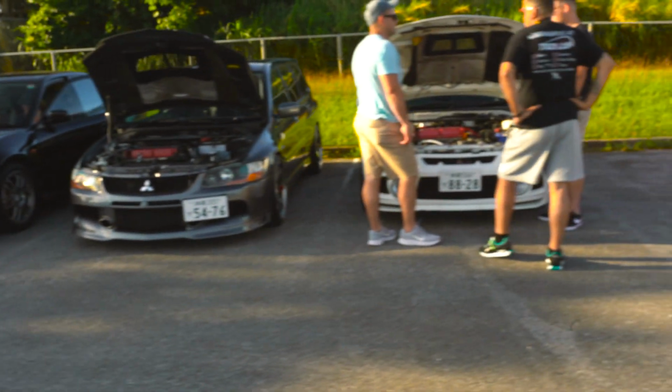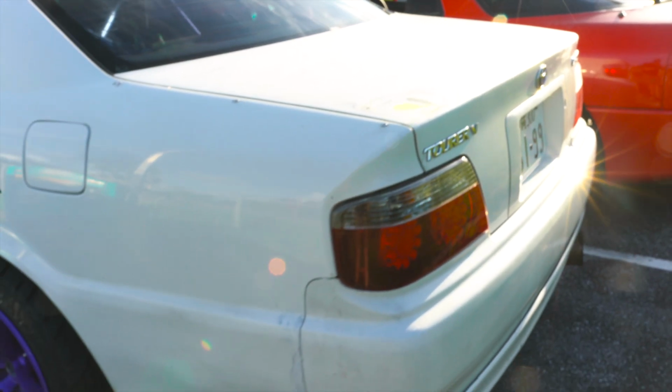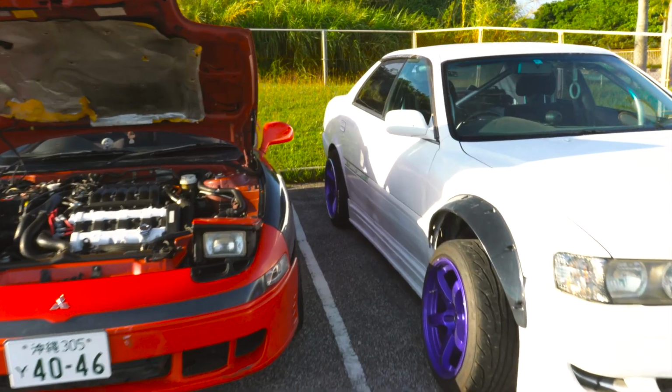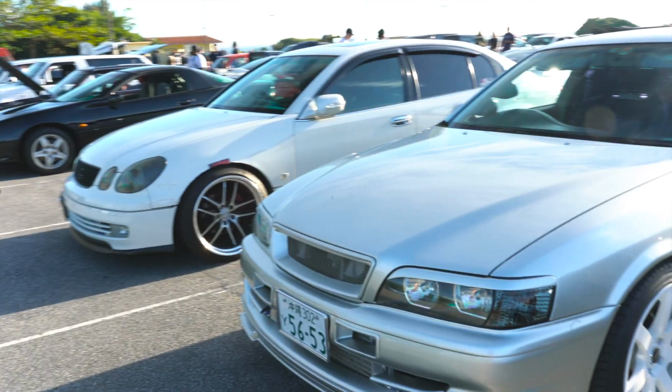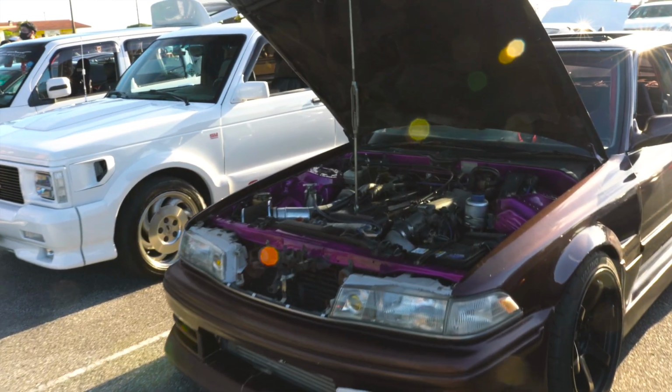Got some evil guys. The family man's choice. So we got a drift spec JZX100 Chaser here. I say drift spec, what I mean is drifted, abused. Valino, nice. Look at the wheel gap on this thing. What do you think of this wheel gap? Nice Laurel.